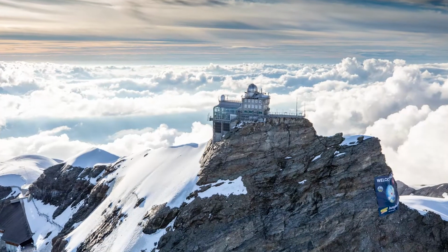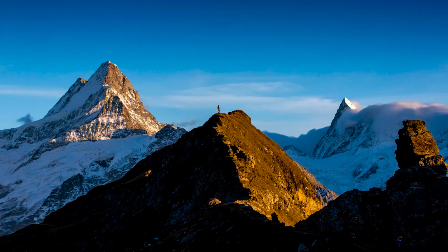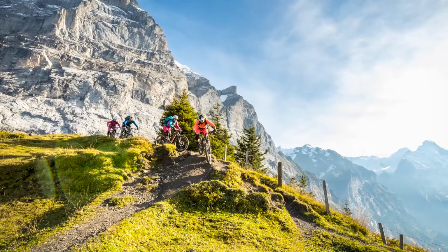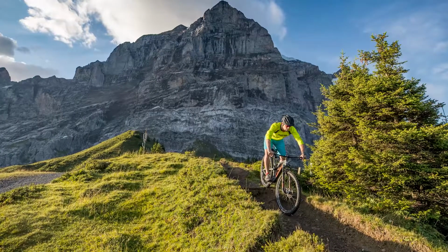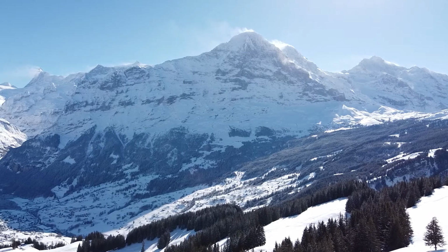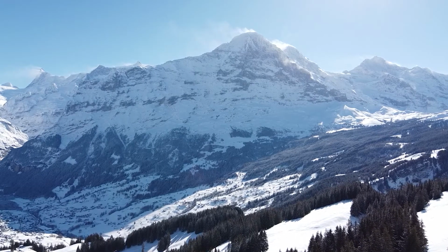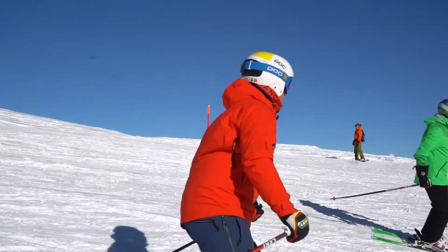There are countless kilometers of hiking trails and biking trails, from beginners all the way up to pros. And in winter, it's also a wonderful destination because there are 2 ski areas, and with over 160 kilometers of slopes, it's a beautiful destination for winter holidays.